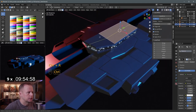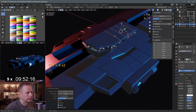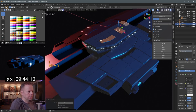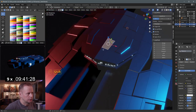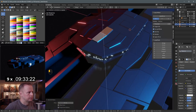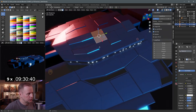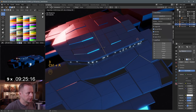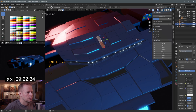Something on top of here, I think. Control R, loop cut, Control R, loop cut. Control R, loop cut. Here again, more panels, I think. I to inset 0.1, 0.1. Alt S I did as well for scaling along the normals here. Here, I to inset 0.1, Alt S 0.1. Should we bring that up a little bit more? I don't know why. Just felt like it. Control R loop cut. Control R loop cut. Let's do some more loop cuts here. In fact, let's do, so we get an even amount here. Control R, I want to do like this.